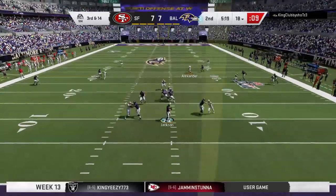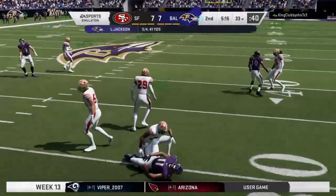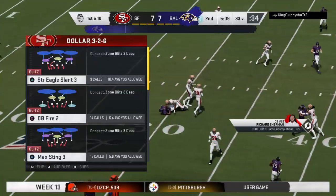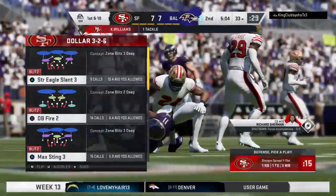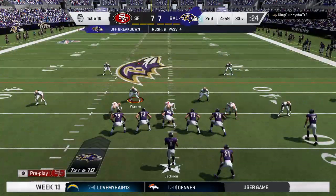Here's Jackson on 3rd and long. He finds Roberts, complete. And he's got it past the 30 before he's hit and dropped. His first catch, and it's a pretty big one. They get the conversion on 3rd down. 1st and 10 at the 33-yard line. So they'll come up 1st and 10 now from the 33.